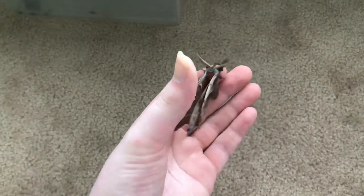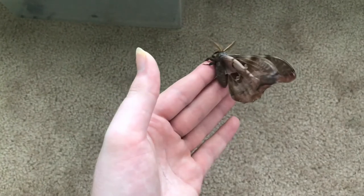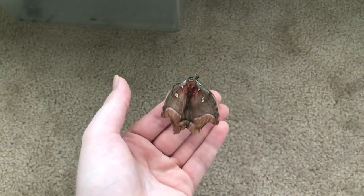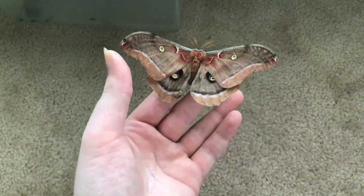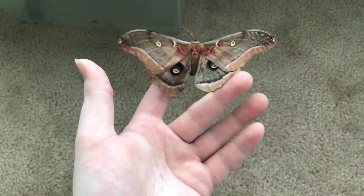Today I actually had this moth emerge only a few hours ago, and if you're a Saturniidae lover, you definitely know what this guy is. This is a male Polyphemus moth. Just look at him. Look at how big he is.